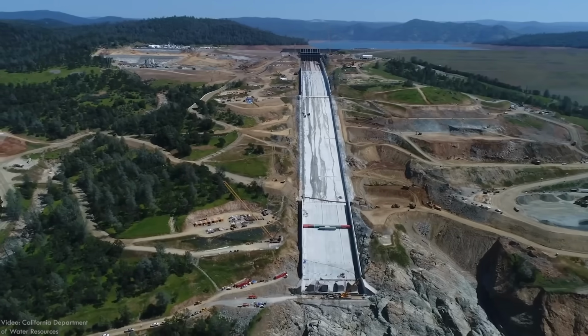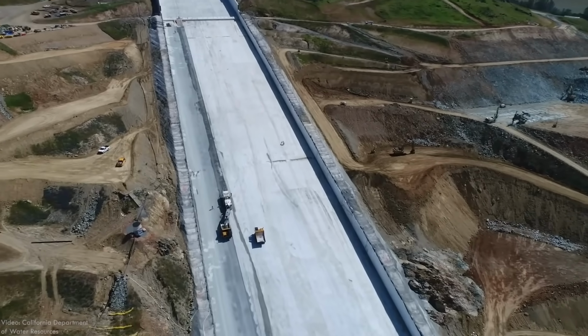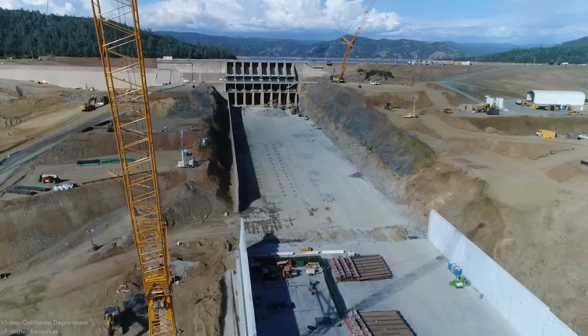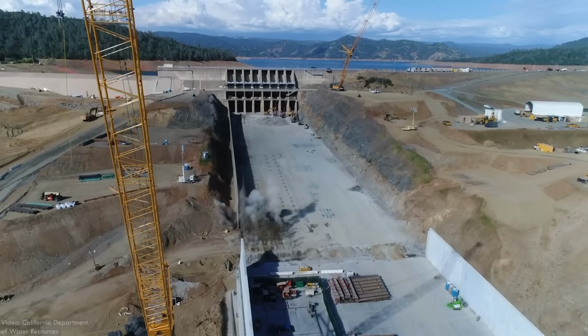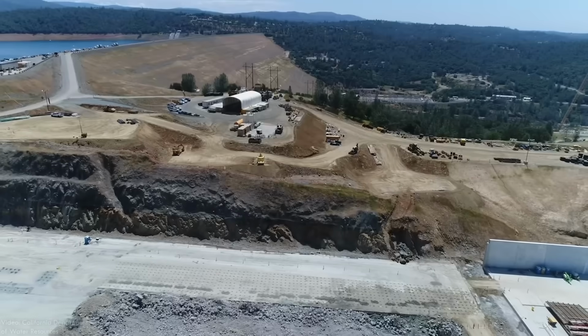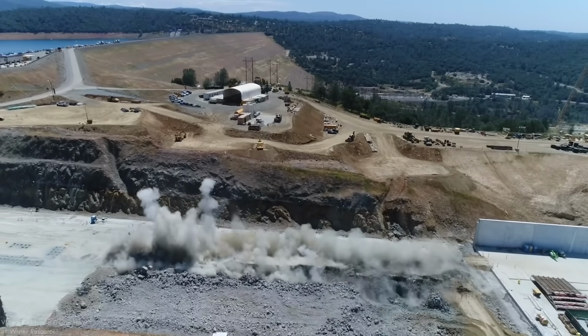Once the flood season was over in May, DWR gave the contractor the go-ahead to start work back on the main spillway. There were two main parts of the project remaining. First, they needed to completely remove and replace the uppermost section of the chute and training walls. Except for the dentates at the downstream end, this was the only section of the original chute remaining after Phase 1.